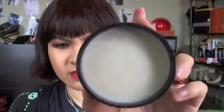This is the Natural Brush Shampoo from the Linden Brush Company with pure goat milk solid shampoo, and it comes in a big jar. I think this was like $15 or $20, I'm not sure, but I got a large jar. And it's really simple, really easy. Basically it looks like this.